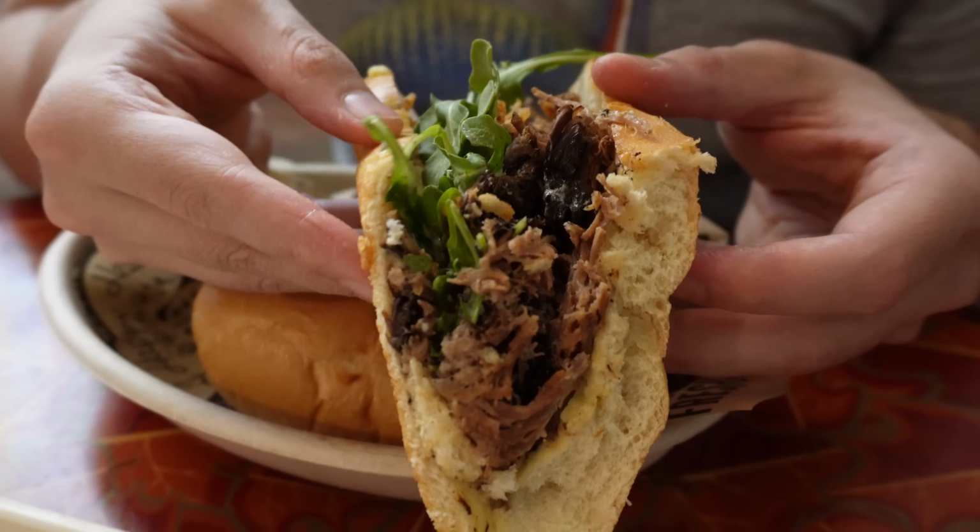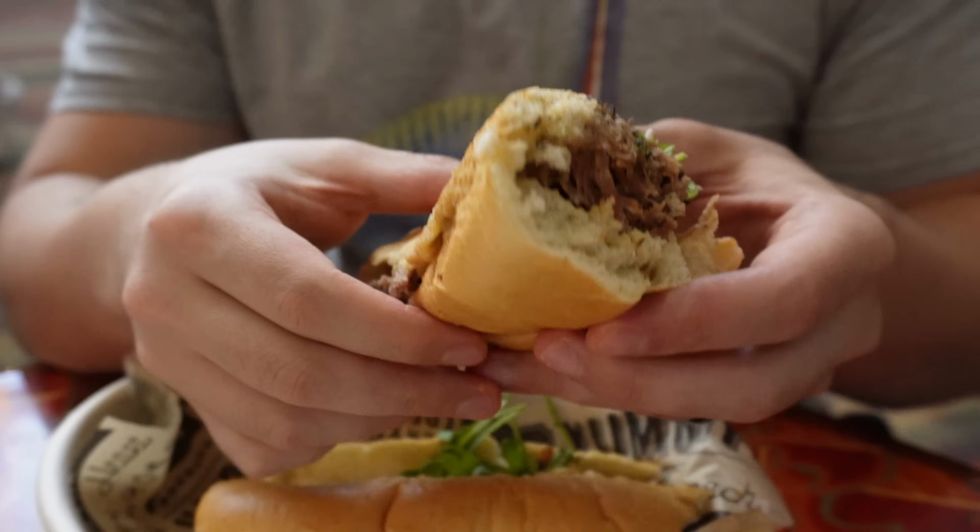I thought that this was going to be just like a grab-and-go roast beef sandwich. It's much better than I anticipated. This is straight up a sleeper hit. I wish I could get it after 4 o'clock, because I might come after work some days and get it.